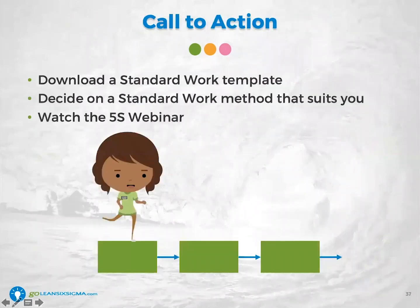So call to action. There's a few things you can do. You can download your standard work template. There's a couple on our website. There's also the spaghetti chart. If you have a physical workspace, you want to look at how that is treated. Think about the different standard work methods out there and find one that works for your business, for your organization, for your process.